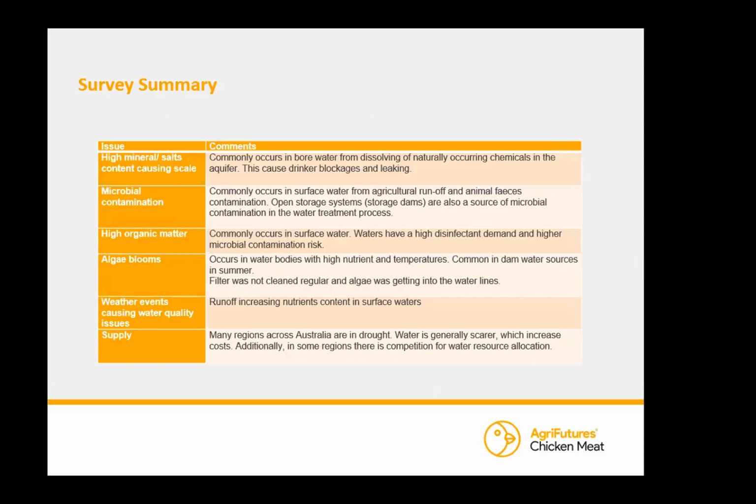So a quick summary, and there's 14 points here. I won't go through every one in detail, but we were asking about what issues people are facing, and there's a whole range from high minerals and salts causing scale, and then problems for the water system from there. Microbial contamination, high organic matter, especially where you're drawing from dams, surface water, even river water as well. Algae, again, where you're drawing from dams or river.